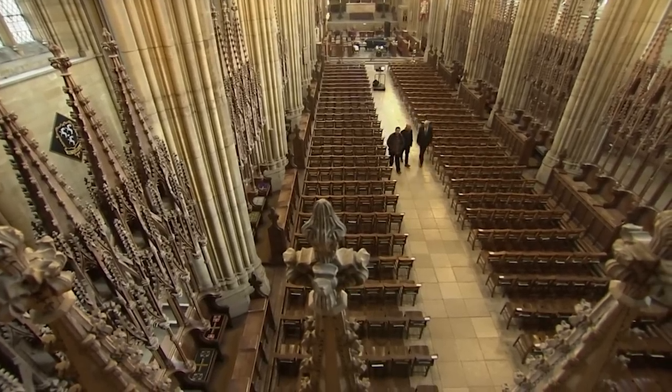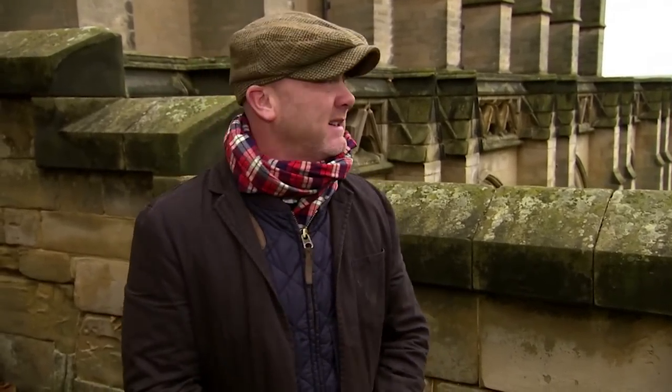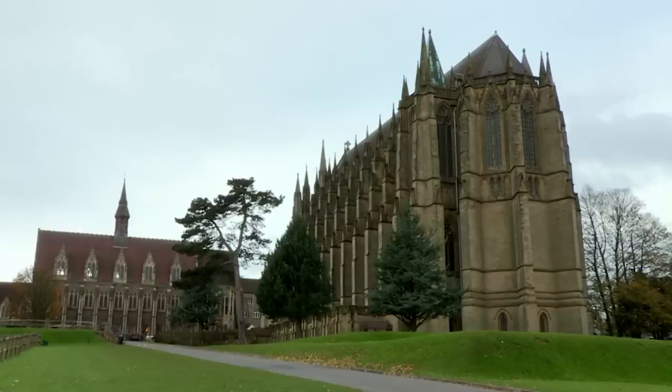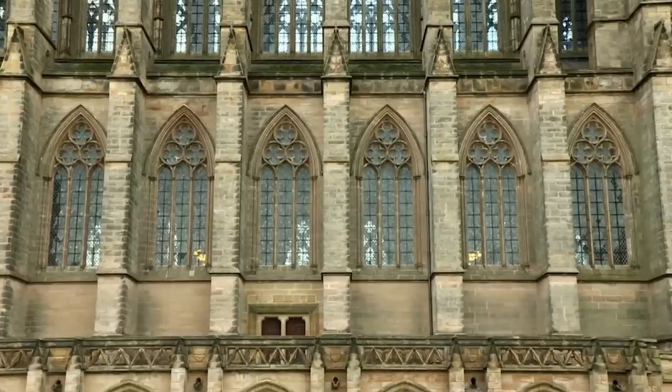What an astonishing place. The building is nothing short of jaw-dropping. The position where it is is just incredible, and it sets it off. I had no idea this was here. What an amazing place.